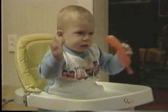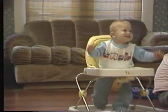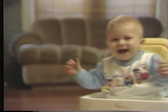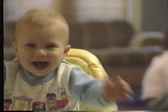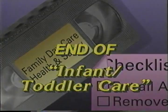Walkers are convenient, but they are linked to more injuries than any other type of equipment. Children in walkers move fast and may bump into things with a lot of force. They can end up tipping over or falling downstairs and may be seriously injured. Now you may want to pause the tape and complete the infant-toddler care section of the checklist.